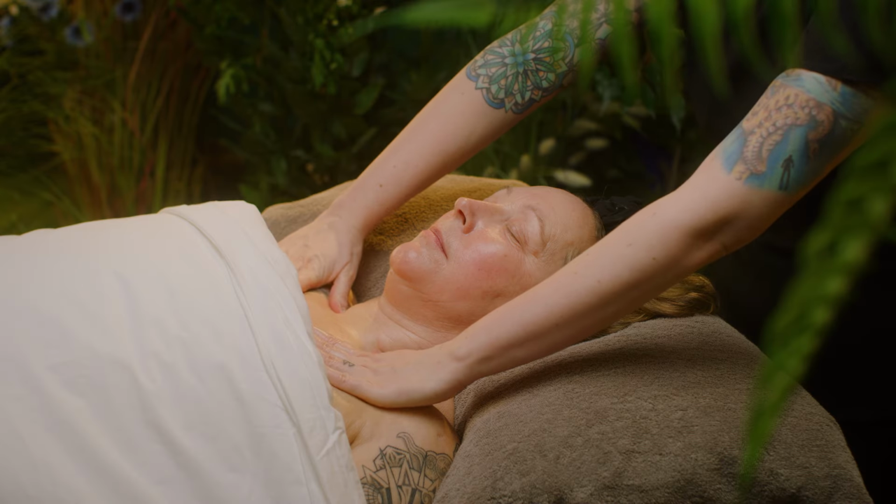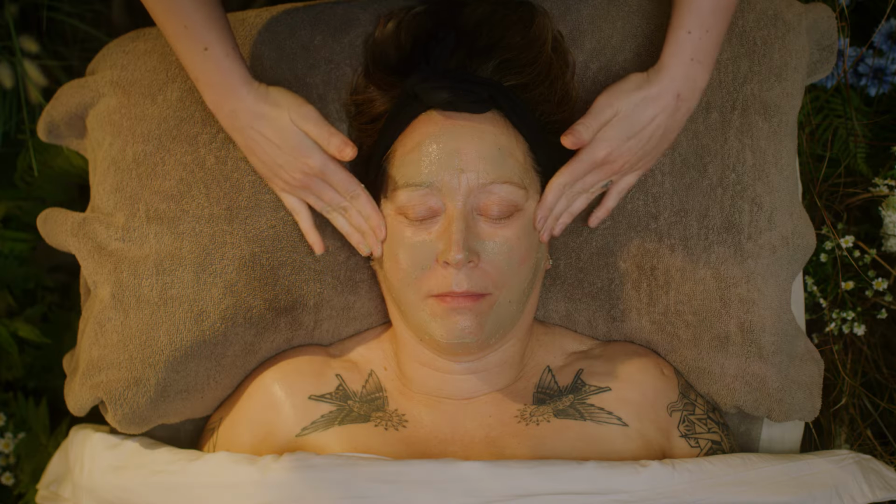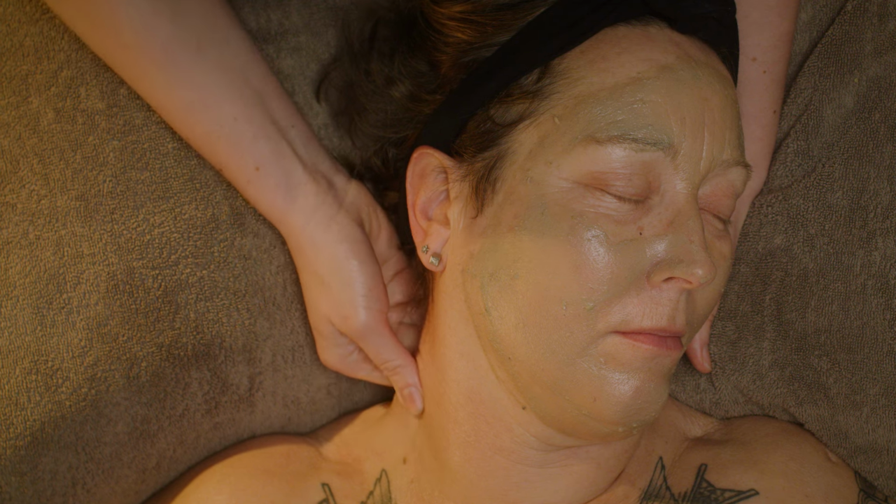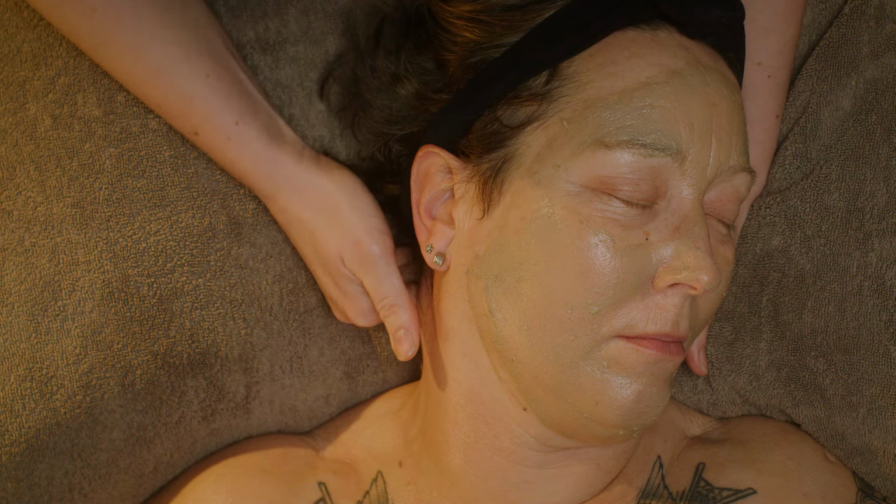So the skin has a microbiome. It's like the skin's own ecosystem. It needs lots of variation to thrive. It needs lots of looking after so that it can do its best job for us. Just like the ecosystem of the world, that also needs us to put back and nourish it too.